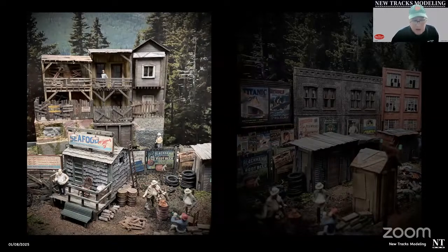Now we're into Shantytown. This is Jim Kello's Seafood. Fresh, 7 p.m. every Wednesday. These are the menus: New Tracks Modeling, Build Along, the Caboose, the Rustic Buff and Old Gothic.